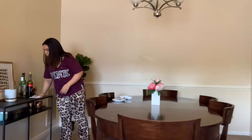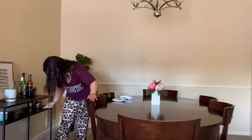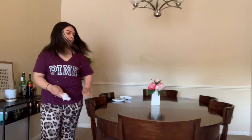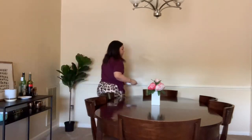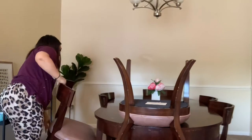I love our bar. I got that from Target for $30 on clearance. I am that girl that will see something on clearance and hold out and hold out and hold out until it hits 70%, and then I'm gonna snatch it up. And if it's not there waiting for me, then I kinda just realize it wasn't meant to be.